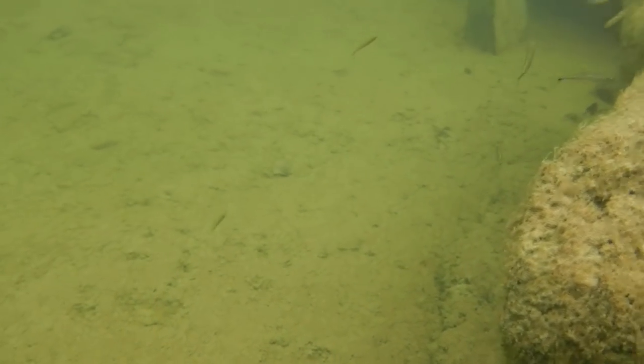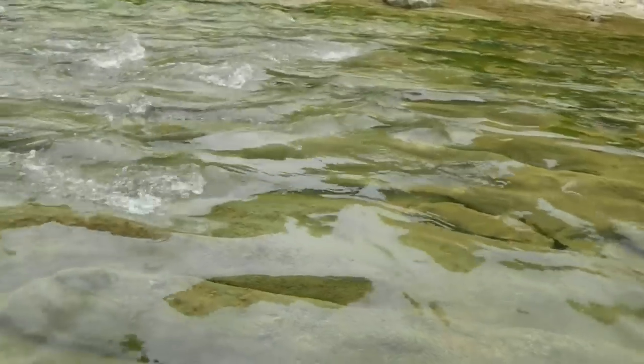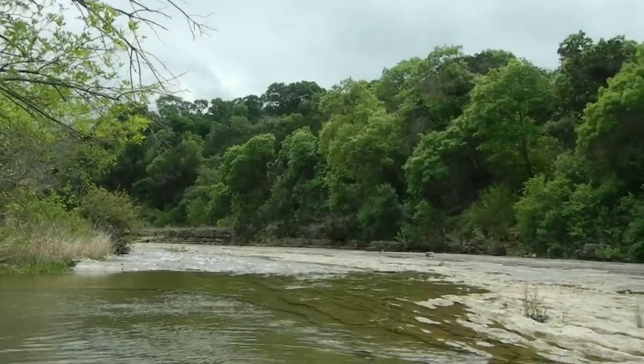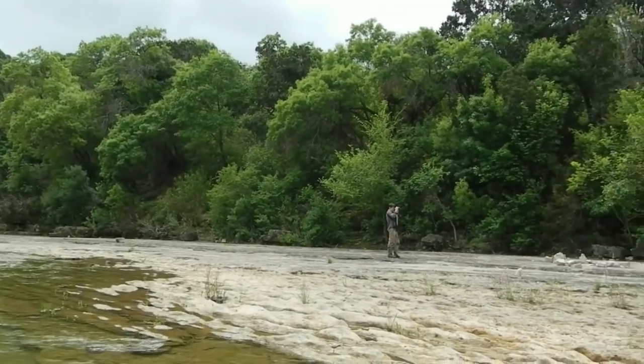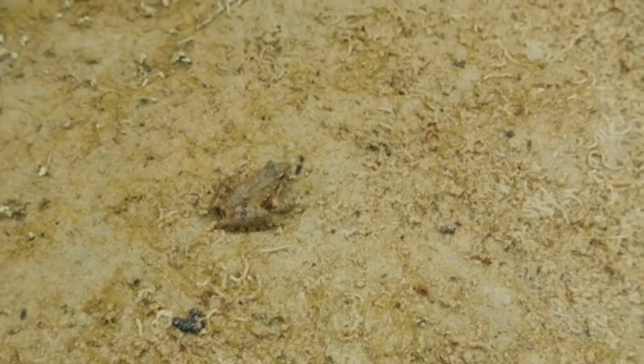So far in here, I've seen a bunch of minnows, some sunfish, some bass, and a little school of catfish. Second Blanchard's cricket frog right here. Seeing plenty of amphibians, that's a good sign this is a healthy enough ecosystem. This one has very similar coloration to the last one, which makes sense because they do change colors depending on the region they're in, just to blend in with their surroundings.